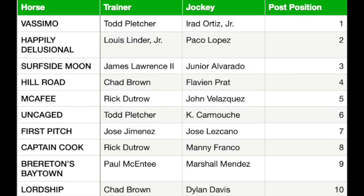Number 8, Captain Cook, for trainer Rick Dutrow, your likely favorite. He was 4th as the beaten favorite in the Wood Memorial last time out, and Manny Franco is his pilot. Number 9, Brereton's Baytown. This horse is going to be a big price. In his last 2 stake starts, he was over 100-1. And then number 10, Lordship, a last out maiden winner for trainer Chad Brown, and he won that maiden race in his career debut around 2 turns at Tampa Bay Downs, and Dylan Davis is his rider.